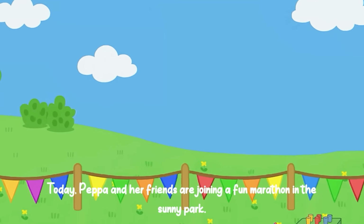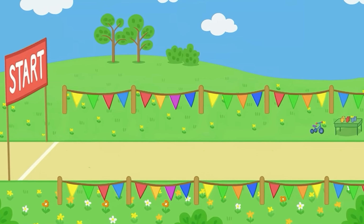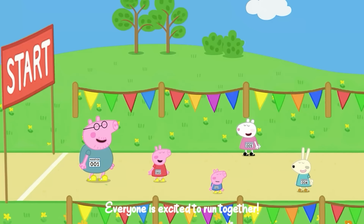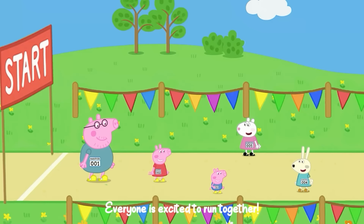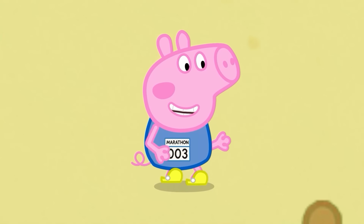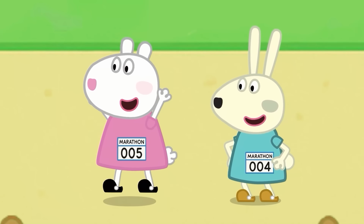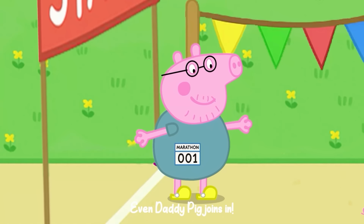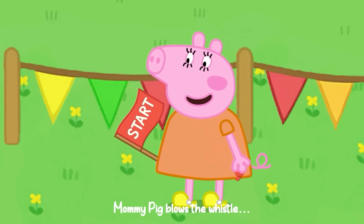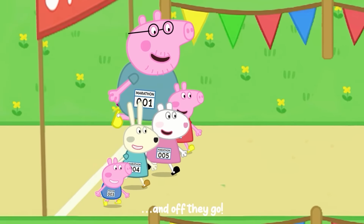Let's join the marathon. Today, Peppa and her friends are joining a fun marathon in the sunny park. Everyone is excited to run together. They warm up and stretch, ready for the big race. Even Daddy Pig joins in. Mommy Pig blows the whistle. Let's go! And off they go.